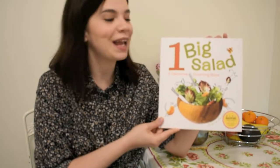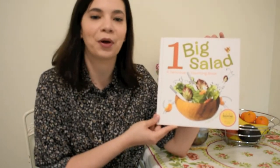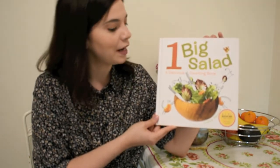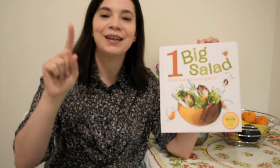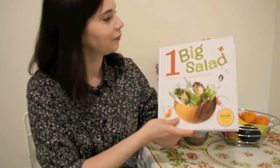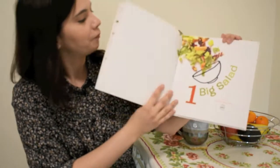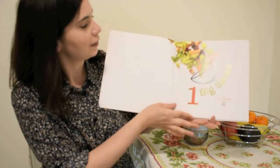Our story today is One Big Salad, a delicious counting book. It's written and illustrated by Juana Medina. Can you show me one for one big salad? One. One big salad.